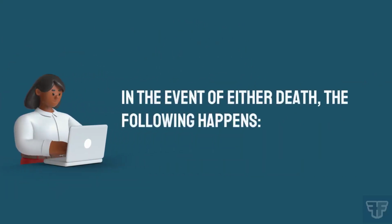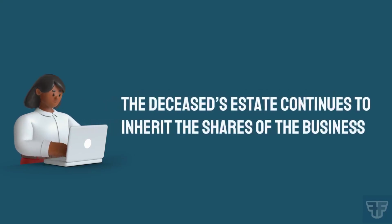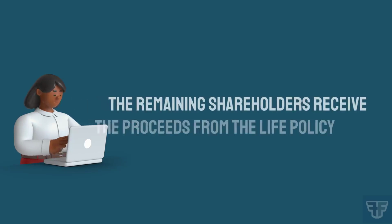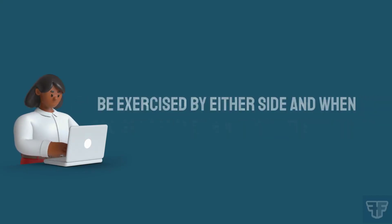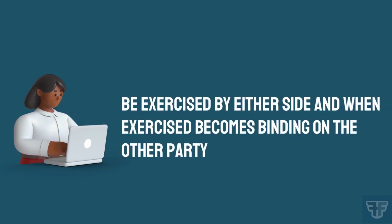So having set up a correct arrangement, in the event of either business owner's death, the following will now happen. The deceased's estate continues to inherit the shares of the business. However, the remaining shareholders, business owners or partners receive the proceeds from the life policy itself. The cross-option agreement can then be exercised by either side, and when exercised becomes binding on the other party, meaning the cash passes from the remaining business owners to the beneficiaries for their shares.